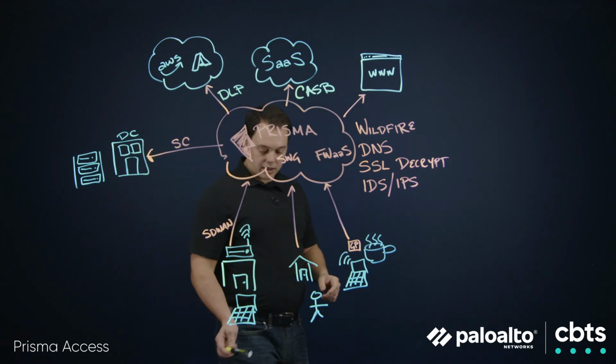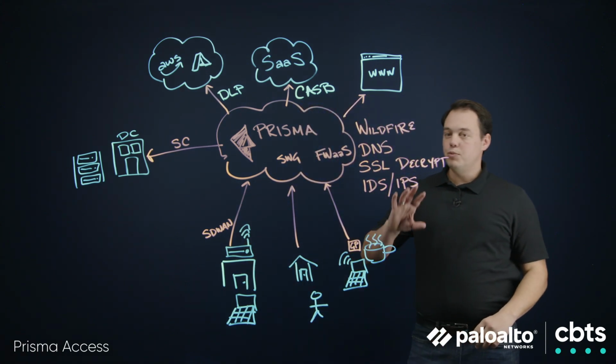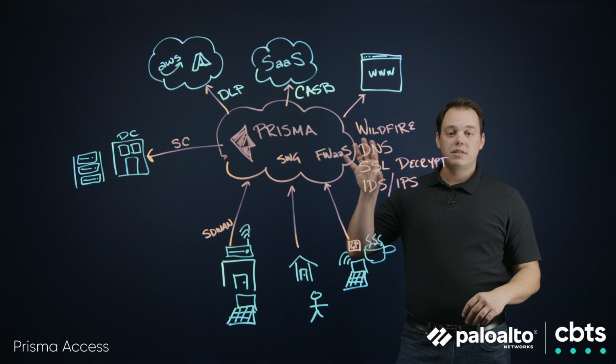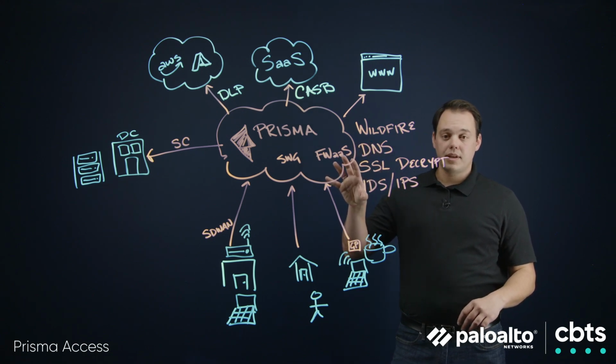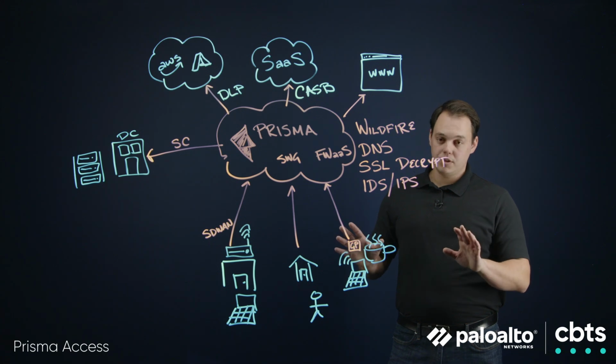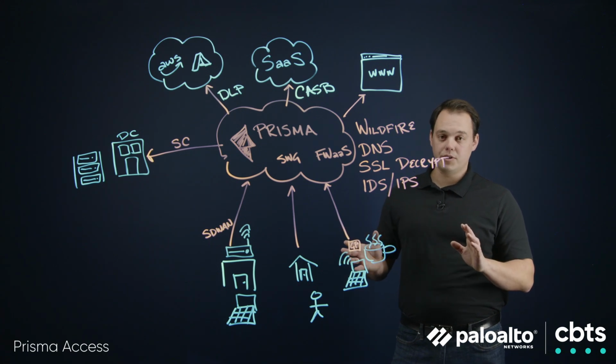So when we work with our clients and talk through how we move towards a zero trust strategy, a zero trust framework, a lot of times we see something like Prisma Access being central to that deployment so that we can secure every user to every destination, regardless of where they're coming from and regardless of where they're going to.